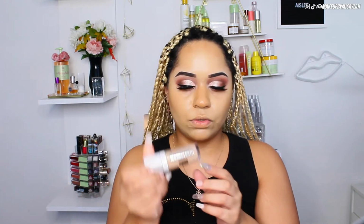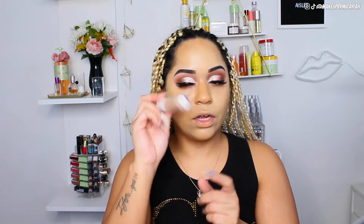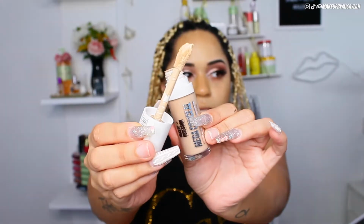And now we have the Mega Conceal. I get mixed reviews about this. I see a whole bunch of mixed reviews. They got 2 white ones. I'm not going to use those today. I'm just going to stick to number 6 or 9. I'm not sure which way it goes. I think it's 6. This is what it looks like.